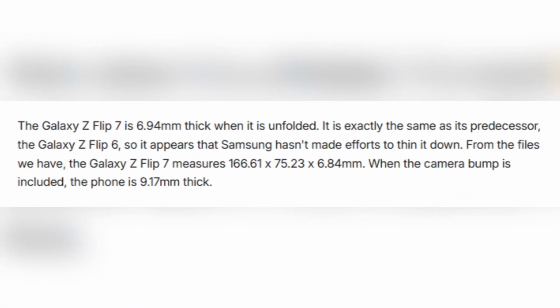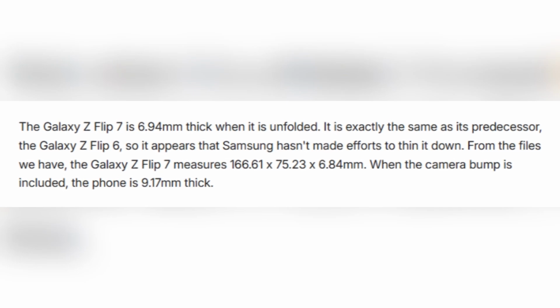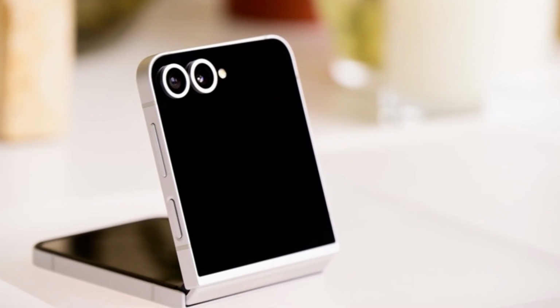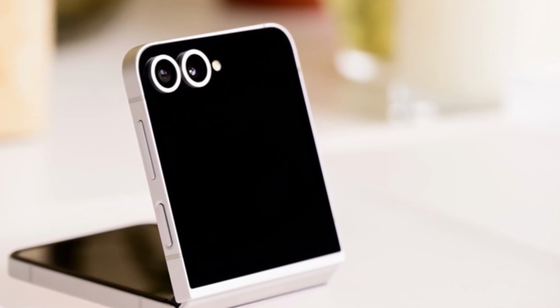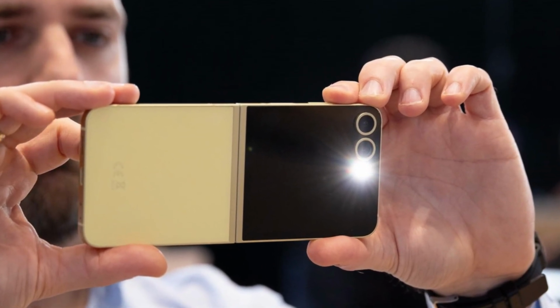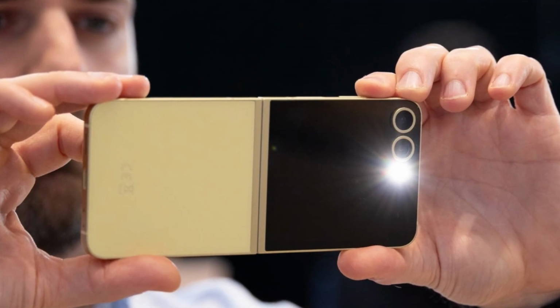The overall size, based on the files, is 166.1 by 75.3 by 6.8 millimeters. When you include the camera bump, the thickest point goes up to 9.17 millimeters. So there's no change in the Flip's thickness this time around, but Samsung has made a more meaningful upgrade elsewhere.